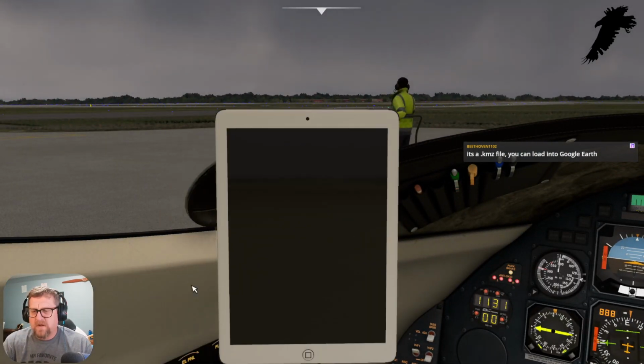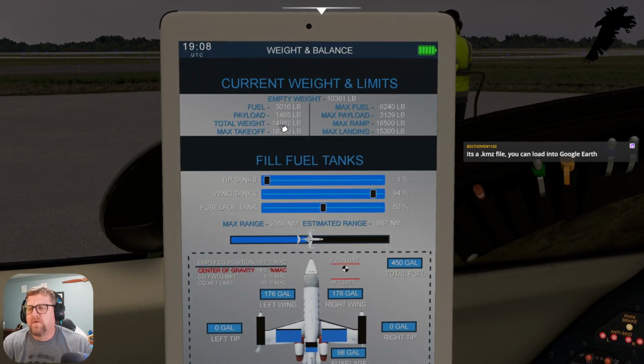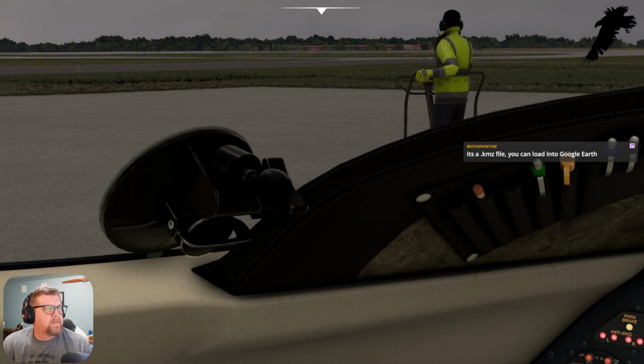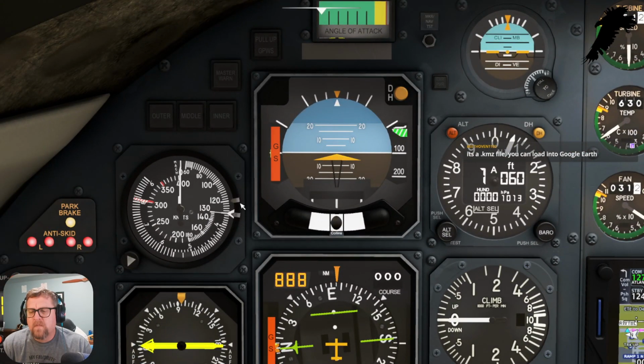I should have written this down. I never remember to write this stuff down. Payload is, our current total weight is just about 15,000. So we're going to rotate at 130 tonight. 130. Okay, that'll work for that. Basically set as it is. I'm going to try to climb. What's my continual climb here? What would I like?